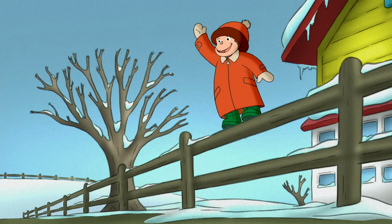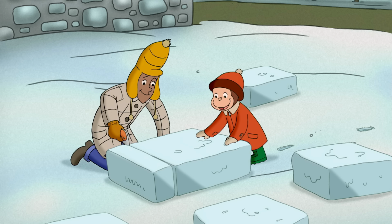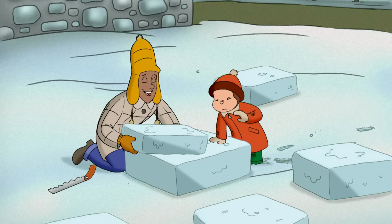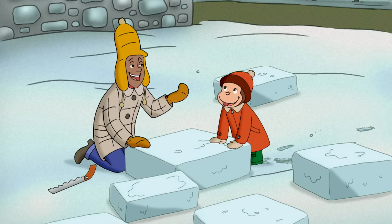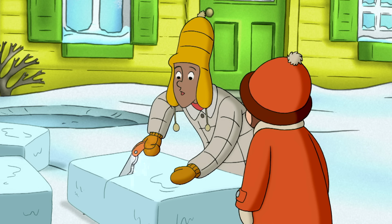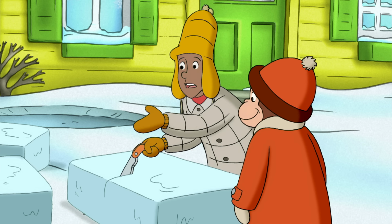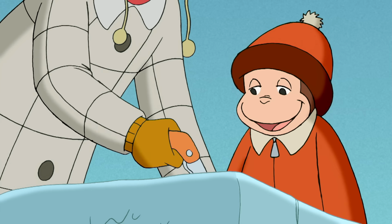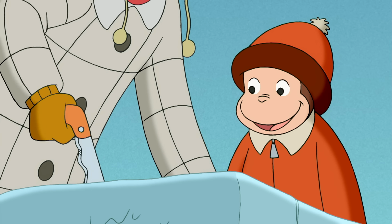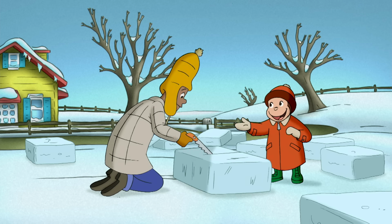Hey, George! Snow blocks. I'm building a house out of snow, although the correct term is igloo. Yep. I'm trying to earn my Sprout badge in winter camping. And to do that, I have to build an igloo and sleep in it overnight. Ooh. Suddenly, that was exactly what George wanted to do. Build an igloo and sleep in it, just like Bill.